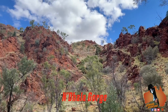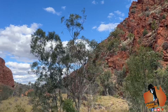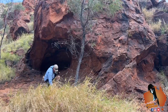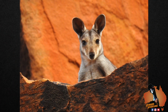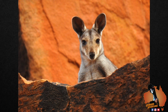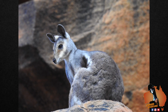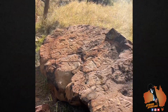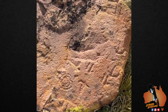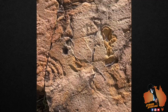Adala Gorge. There's apparently thousands of petroglyphs here. We've seen a few, but still trying to find more. The petroglyphs here are dated between 2,000 and 10,000 years old, and they're all on flat rocks that face up to the weather, so I'm amazed that they're still there. There was so many to see. It's an awesome place to visit.